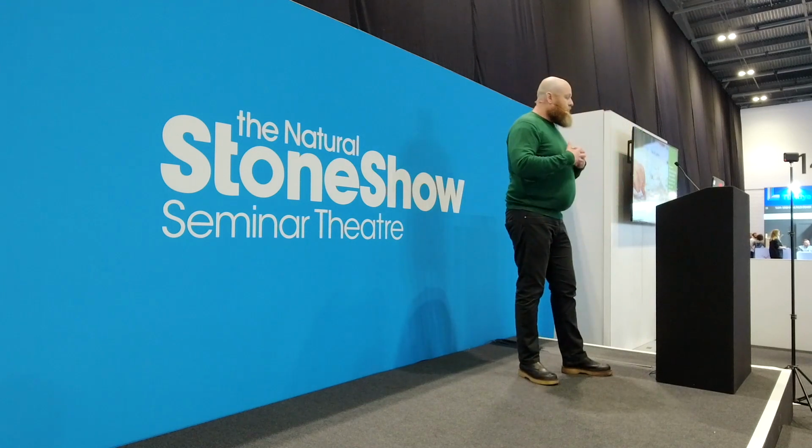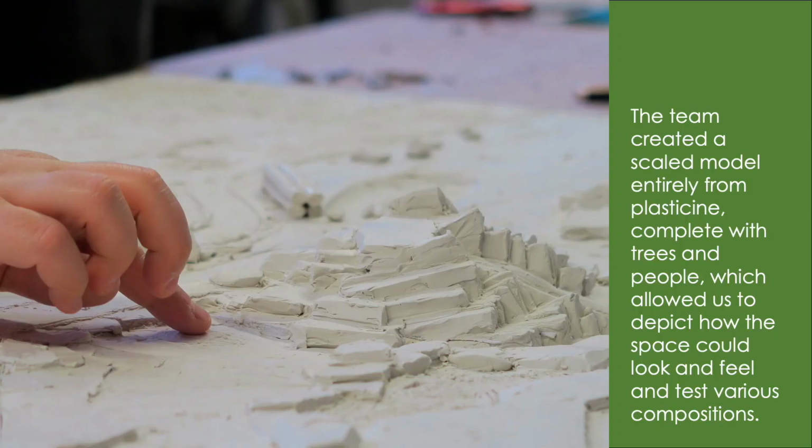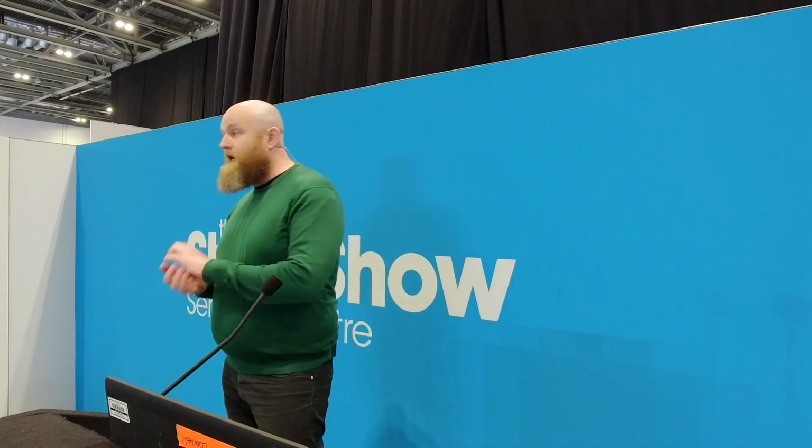And one of the methods that proved very useful for this was actually looking at how we could model this space in plasticine. So we sat with Mel, we sat with plasticine and various tools to start to sculpt it and work it at scale to really start to imagine how this space could work. We included people, trees within that model. And that model was then shipped to Italy, to North Italy, to Trentino.